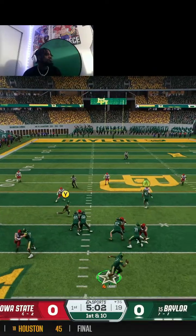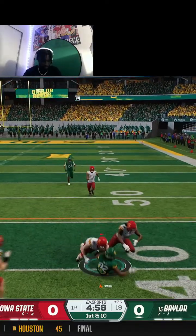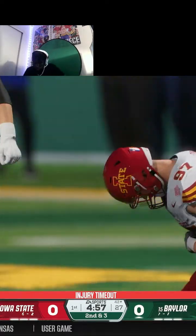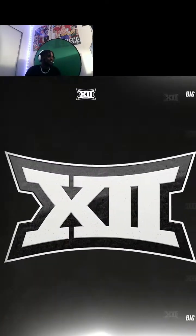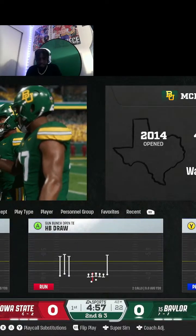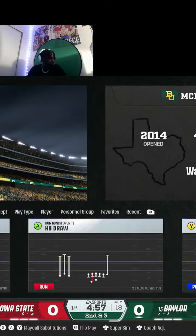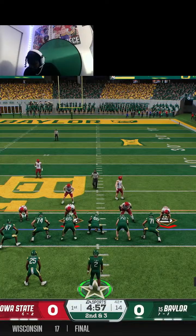Looking to pass. It's Lagway. Buys a little time with his feet. Zings it complete to the right. Jumped on top of the pile. And quarterback and receiver on the same page. Nice job seeing the zone, understanding the drag route concept. Easy pitch, easy catch. And the Bears with myriad options after that big pickup on first down.